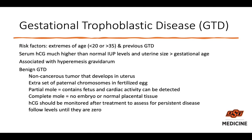So if you see somebody who just has persistent nausea, vomiting at extreme levels, want to make sure that you're monitoring them for this. There are benign gestational trophoblastic diseases. These are non-cancerous tumors that develop in the uterus, usually due to some sort of extra set of paternal chromosomes in a fertilized egg. That leads to either the partial or complete mole.